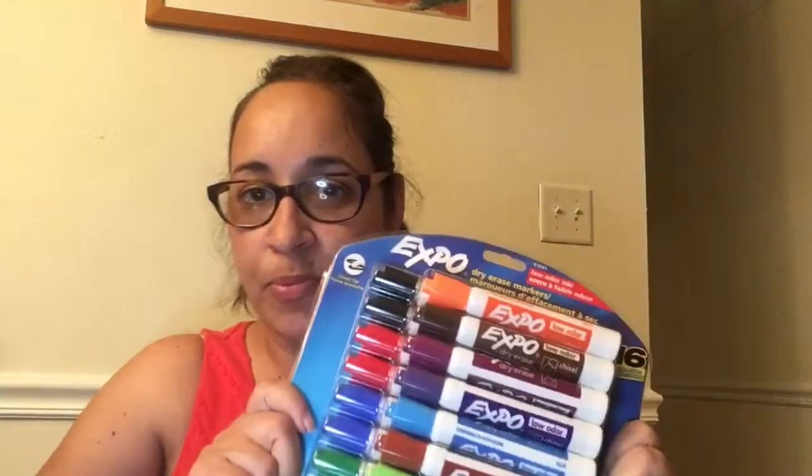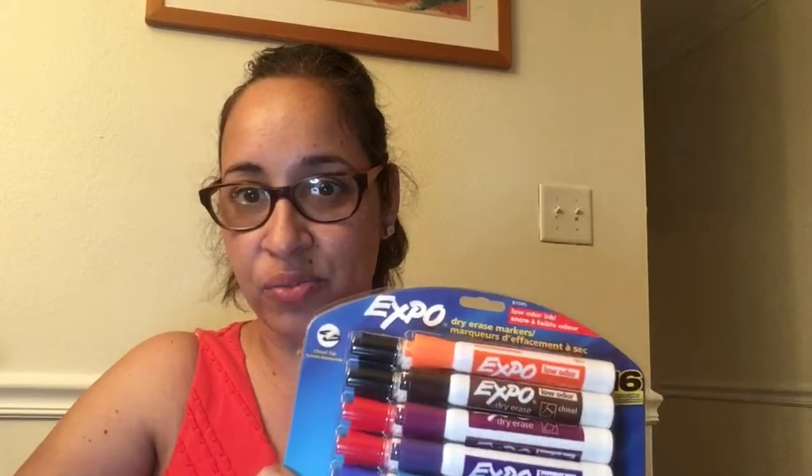One of the ways that I love for my students to express themselves is using Expo markers. We have these big, beautiful windows in my classroom. We also have these really awesome desks that you can draw on and then erase, like a dry erase board. And I also have a dry erase board and an active board. I'm very blessed to have what we have in our classroom. So I ration these out. I don't have them available all the time, but I do use them because students love the colors. They love the way they feel on the desk.